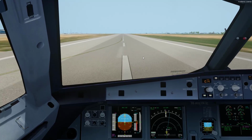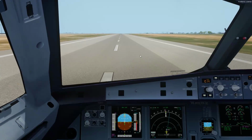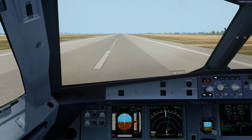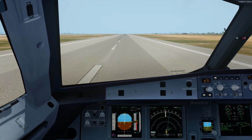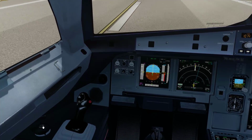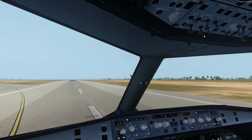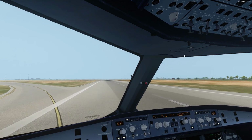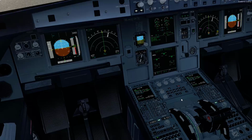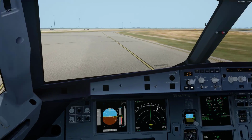100 knots. Because this is the first exit, for high speed exit, so it's fine. Right, landing lights, taxi, strobes I'm in, and TCAS. Flight time, 45 minutes, lovely. That's pretty much the same time as a real world flight. Flaps can come all the way up.